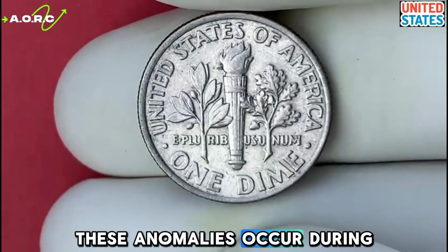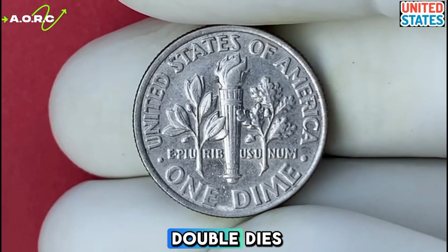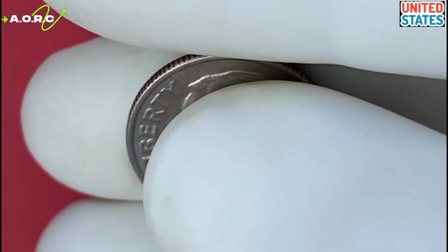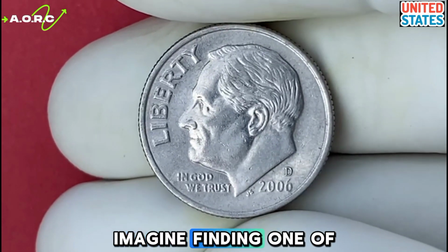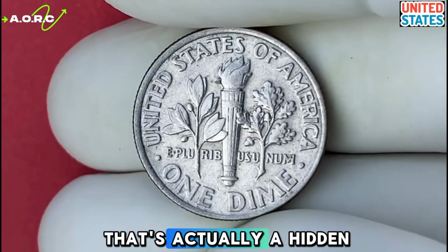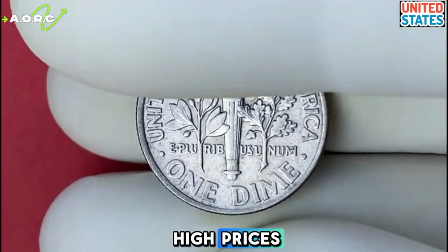These anomalies occur during the minting process and can range from off-center strikes to double dies, or even coins struck on the wrong metal planchets. These rare errors can elevate a dime's value exponentially. Imagine finding one of these coins in your change, a seemingly ordinary dime that's actually a hidden gem. But it's not just error coins that can command high prices.